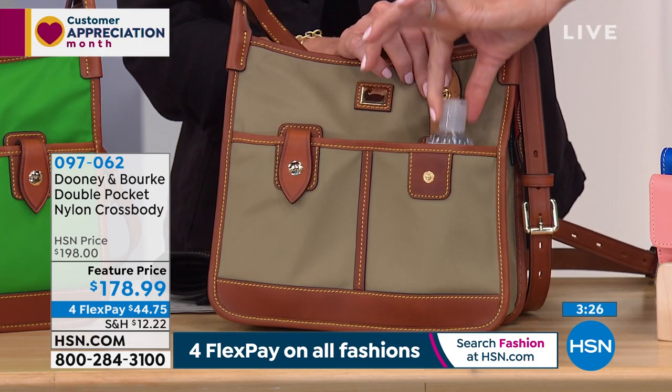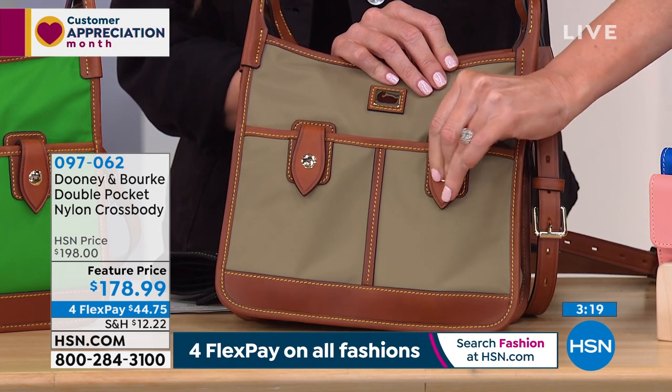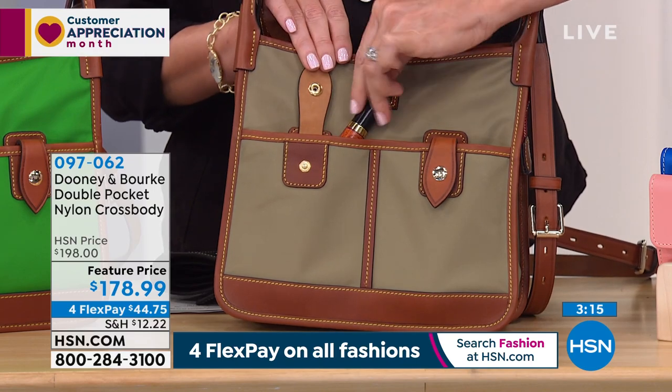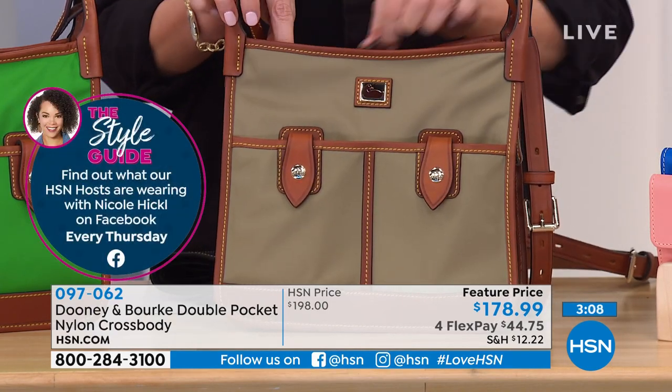Ooh, take a look at this. I love those easy access front pockets. That beautiful golden hardware with the snaps. And then let's see what's in here. It's kind of like a treasure hunt. Ooh, all right. To me, that's always a must as well. Of course, it could be your phone. It could be, and of course, hand sanitizer. That could be where you keep your mask.